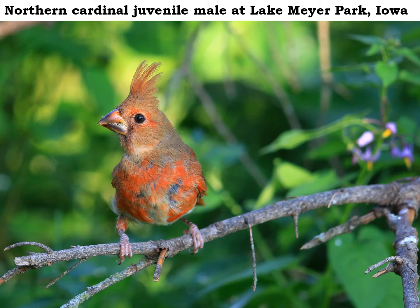The juveniles, when they're quite small, are going to be all brown as far as their feathers go. But as they start to mature, they will take on the plumage of their adults. Notice on this young juvenile male right here, he's already starting to get in some of his red feathers on his breast. Notice too that his beak is not bright red yet. It's still quite black, and that's another indication that this is a young cardinal.